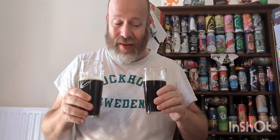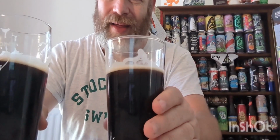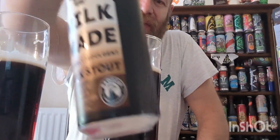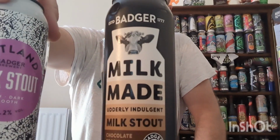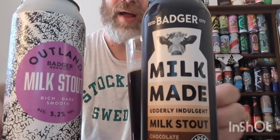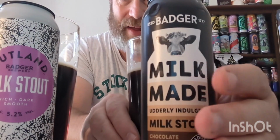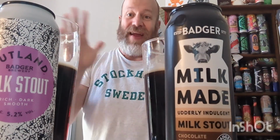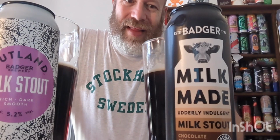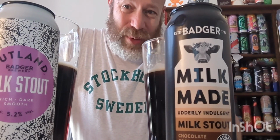The flavour profiles between the two, getting the vanilla, getting the coconut, getting the chocolate, getting the coffee, but there is one slight difference for me between these two beers, and it's all down to creaminess. Now, this could be entirely me. I can't sit here and say to you one's better than the other. This is on what I taste between these two beers.